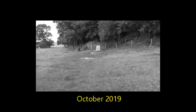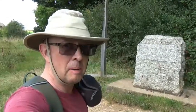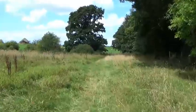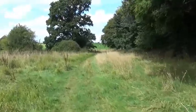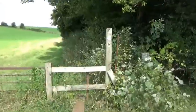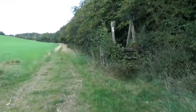So here we are, 180 miles later, here is the official source of the Thames. So now, after 5 years, we're going to carry on to the Severn. Hopefully, the next 43 miles is not going to take us 5 years to do. Well, as the gate's open, we don't need to use the stile.